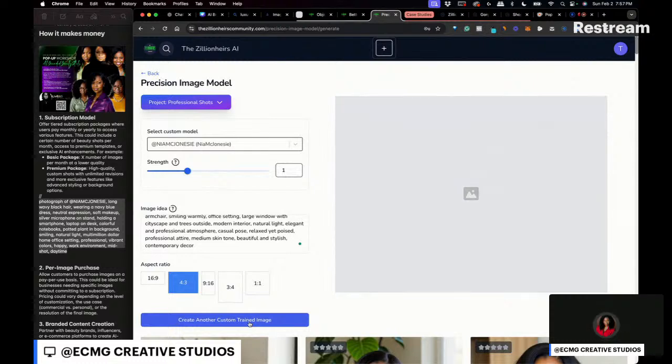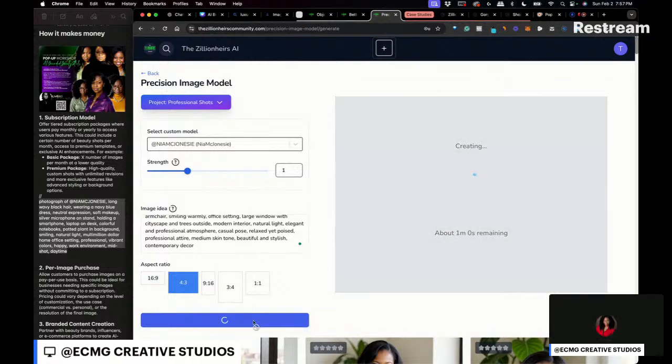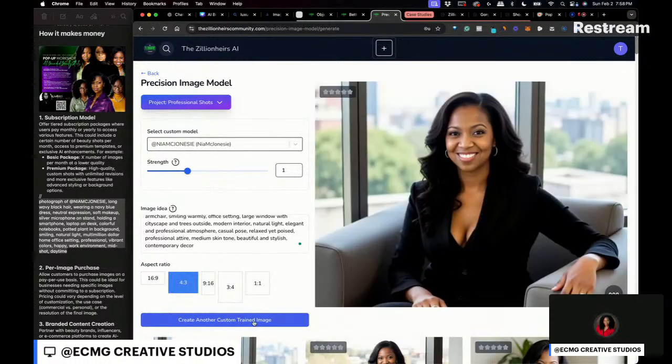You're going to create another image. Right? I don't like that black. So I'm going to play with this a little bit. I think I want to play with the lighting, and I'm going to put some heavy makeup. That's really nice. That's a corporate image.